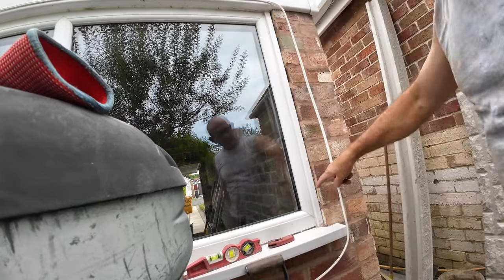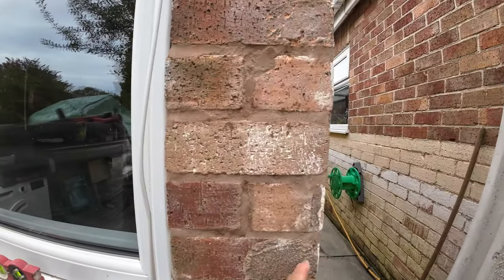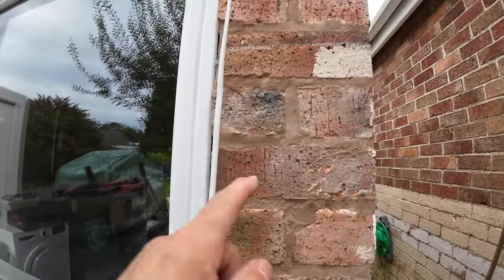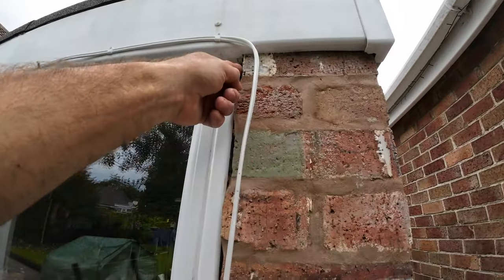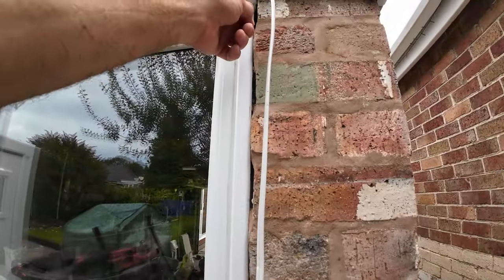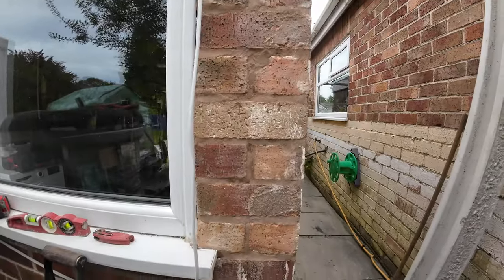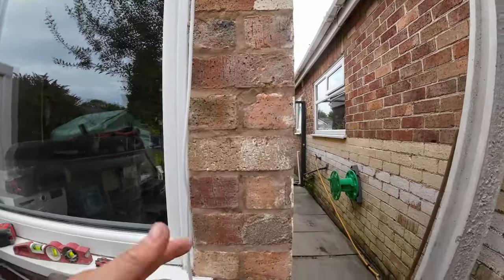I think I'll just run a bit of silicone down there. This is a problem with 9-inch walls. See this brick here? These two are good size, and then you follow your half in line, and then you get small bricks, which is a bit short. So you get this effect, which is a pity, but nothing we can do about it. That's the thing with 9-inch walls. You're governed by the length of the bricks.